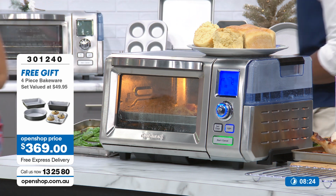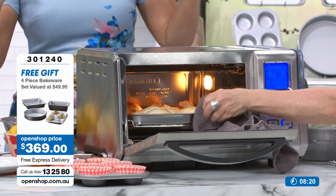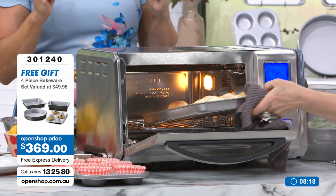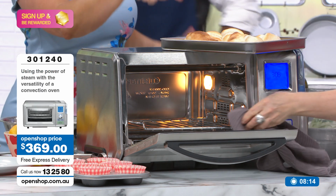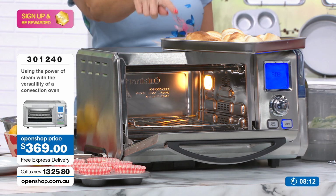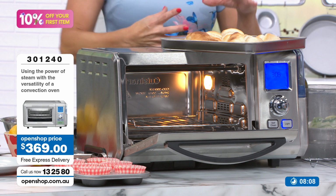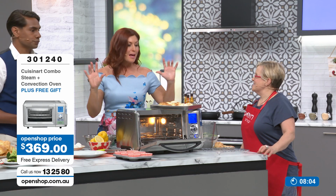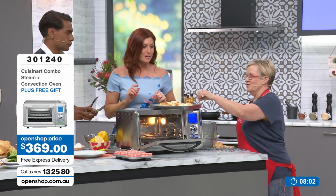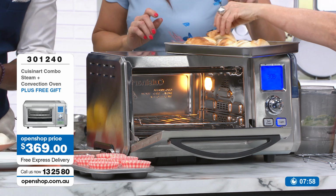So Anna, there are so many cooking functions that we can do. For a customer who may be just tuning in and thinking, I want my pastizzis to look like that, because those look like they've come from the little Maltese bakery down in Surry Hills that I used to go to many years ago, the famous pastizzi house. They look like they've just come out of Mario's oven, I've got to say. Do you know Mario's? Yes, I do. You can see they're a little bit golden on the bottom.